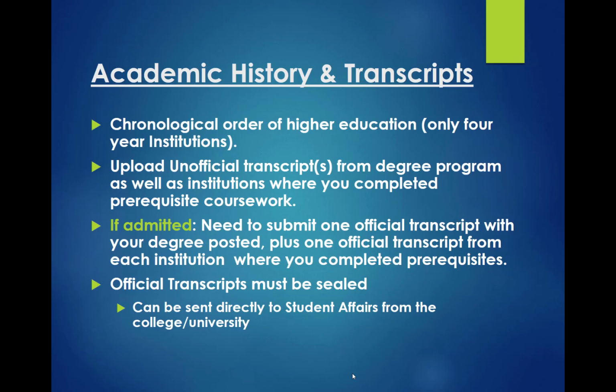It's really up to you on when you want to do it, but to tell you the truth, it would be easier for us if you would submit your official transcripts now. That way we don't have to ask for it.